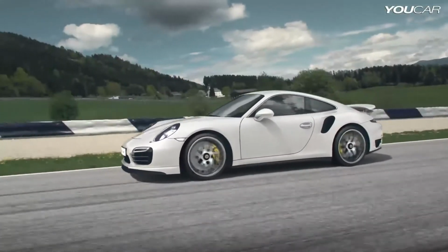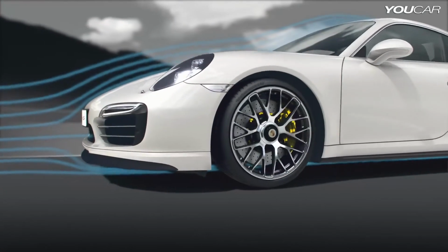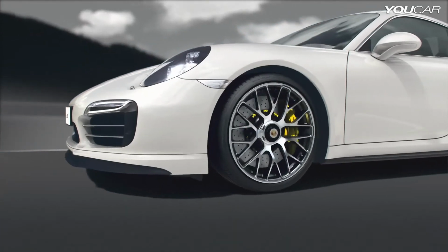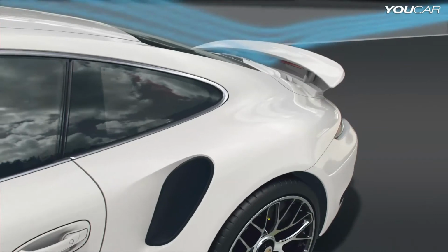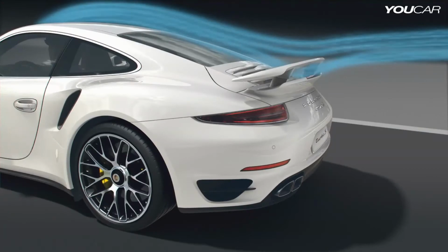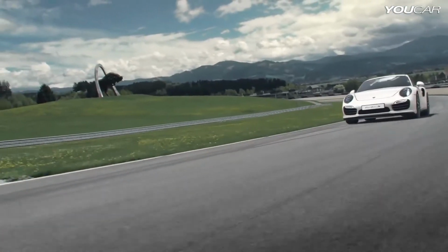The air flowing by presses the 911 Turbo ever more firmly onto the track. At top speed, the aerodynamic downforce reaches a total of 150 kilograms. Behind the fully extended front spoiler, the underpressure sucks the nose down. At the back, the split wing extended 75 millimeters and angled at 7 degrees presses down on the rear axle. Never before has the 911 been so dynamic. Nor so sure-footed.